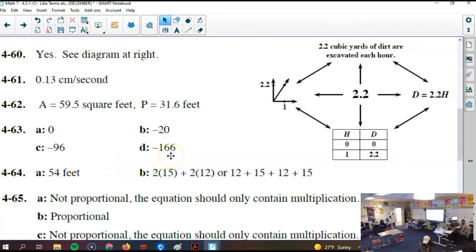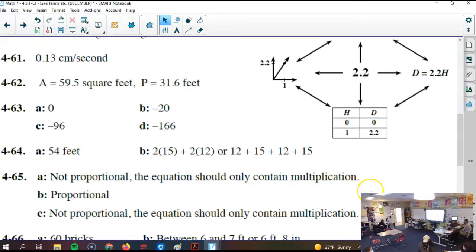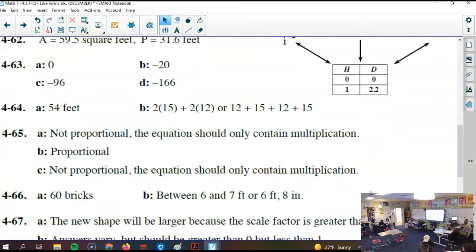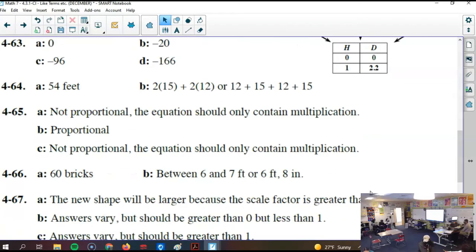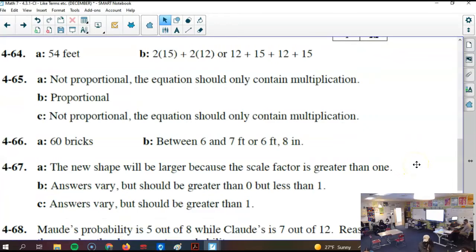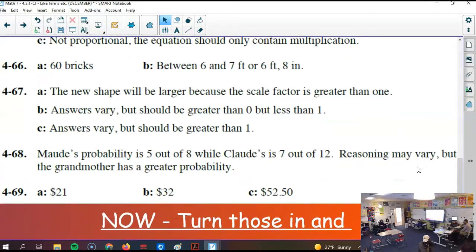Guys, again, if you're just copying answers, I can see you, right? This is not like a game of peekaboo. I know who you are. I can see you. Ask questions. I think we did one of the brick ones together. Questions?